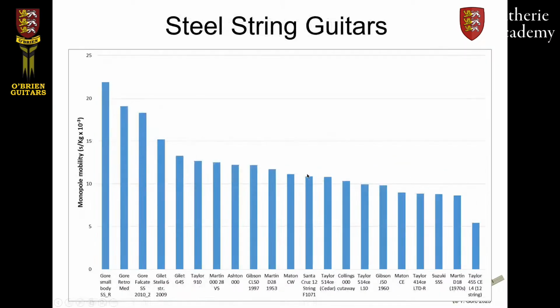If we move on to steel string guitars, which have to take more load and are a bit stiffer, really good numbers are in the low 20s. Typical numbers are in the 10 to 12 mark. These guitars down here were basically the best samples that we could find of these types of guitars. So these are the sort of high monopole mobility versions of these models of the guitars that were available to us for testing at the time.